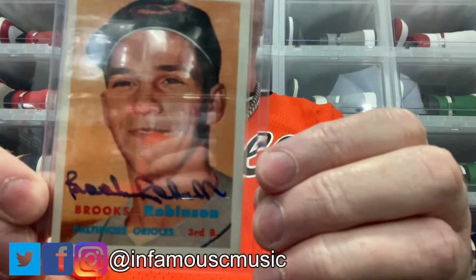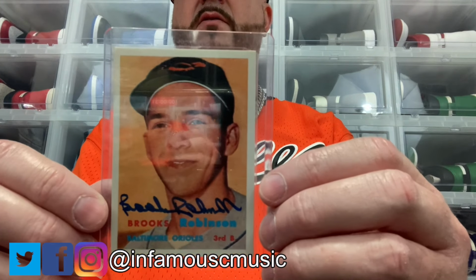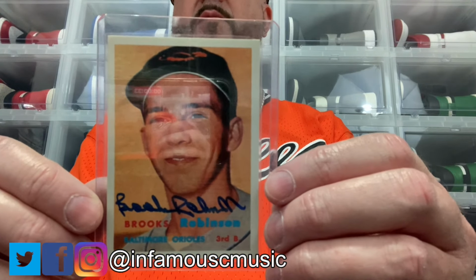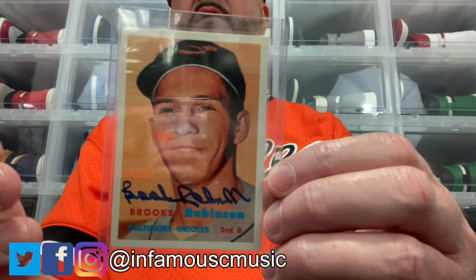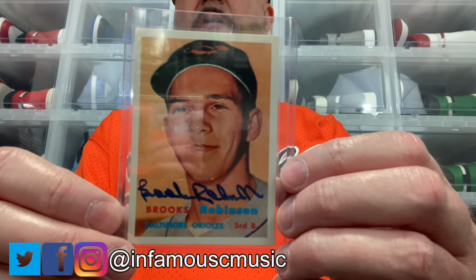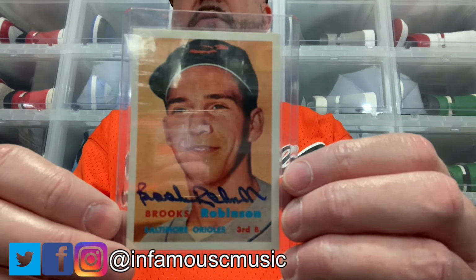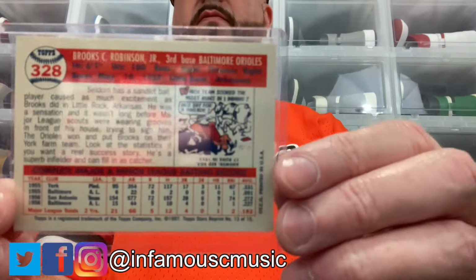First one up is a reprint of his rookie card, which is autographed. Signed in blue Sharpie, very nice. Once again, this is a reprint. It's not an original. It is a reprint by Topps. It's not like a counterfeit reprint. There's a lot of those that float around on eBay, so you've got to be careful about that. But it is signed in blue Sharpie by Brooks Robinson. Very nice. All right, the next item.